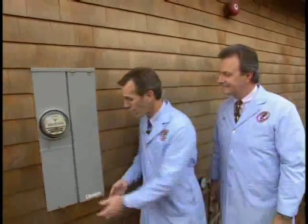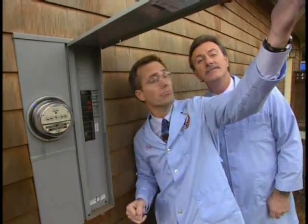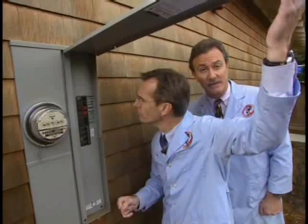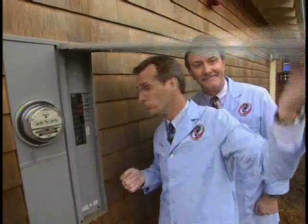It's a good idea to know where your house's main electrical switch is so you can turn off the power to your house in case of an emergency. You should also identify where your home's main fuse box or circuit breaker box is located. Usually you'll find it with your main switch or at a nearby sub-panel.